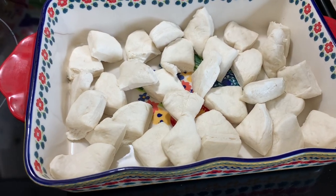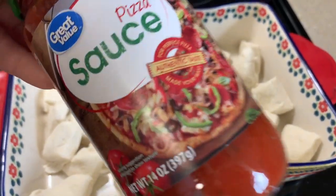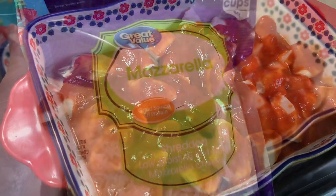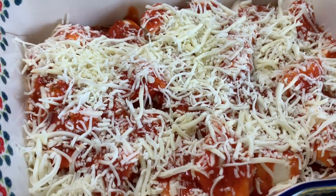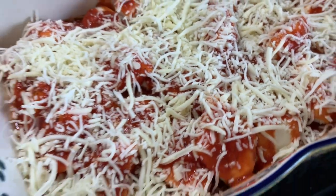Alright, so once we've got them all cut up into fours and thrown in our baking pan, we're going to top them with some pizza sauce. I guess you could also use marinara or spaghetti sauce, but I just chose to use pizza sauce. You're going to make sure you get your biscuits good and covered, and then you're going to throw on some mozzarella cheese, and then you can throw on your pepperonis, and then we'll throw on some cheddar cheese. But of course, you can use whatever kind of cheeses you want, but I chose to use mozzarella and cheddar cheese.